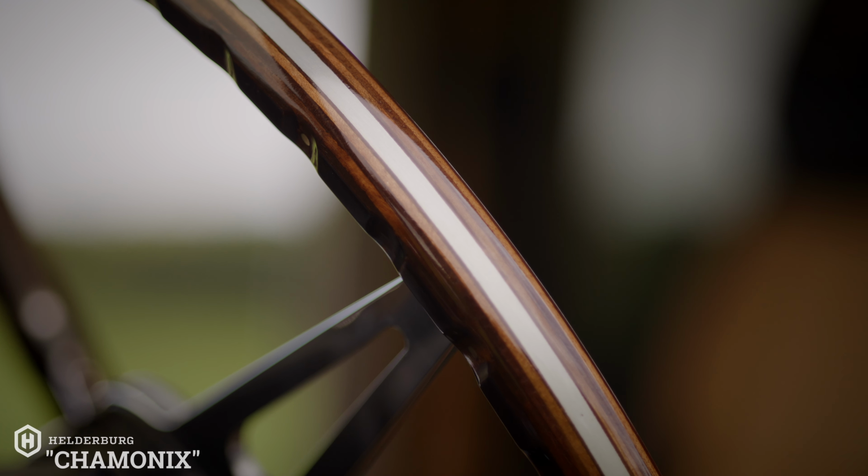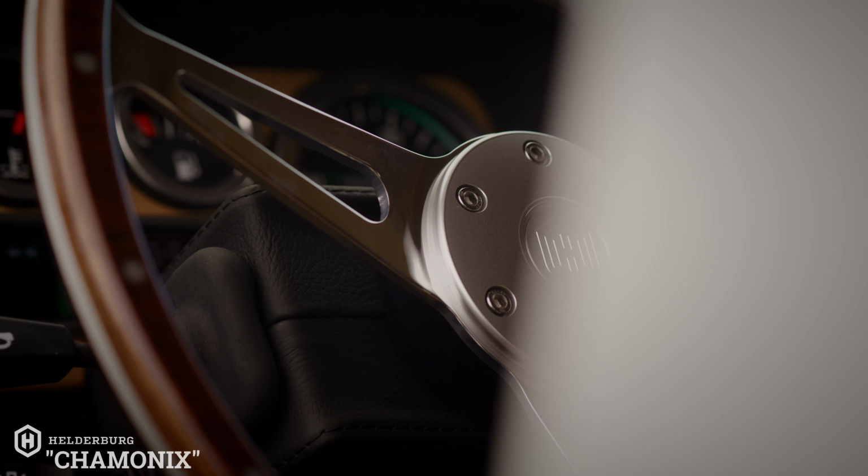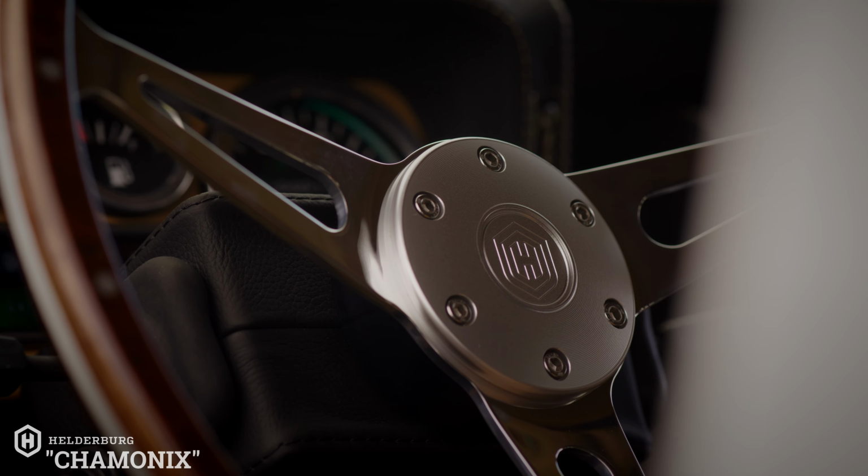So take a look at the interior. I think it's lovely, and I'm excited for the client to get this. It's going to New Hampshire, and I'm sure they're going to have some wonderful adventures.